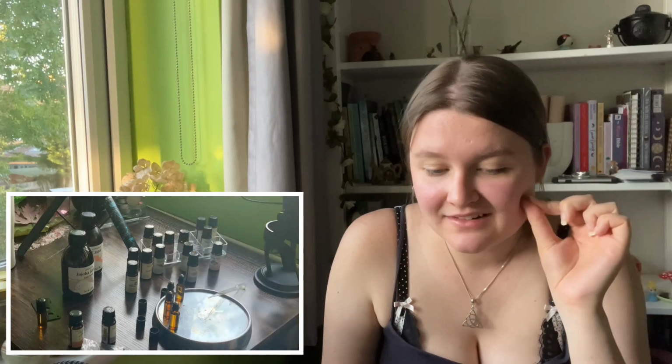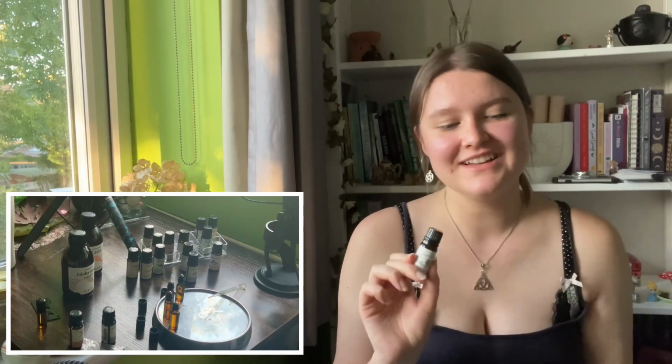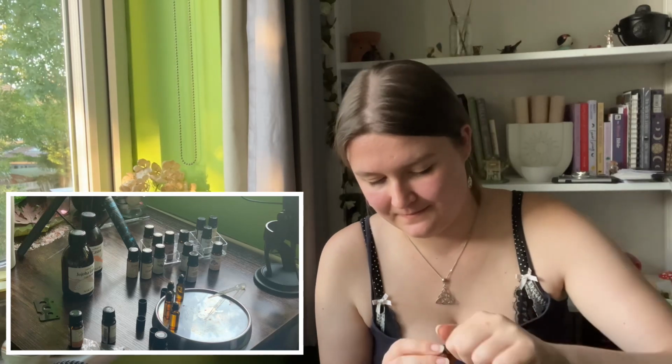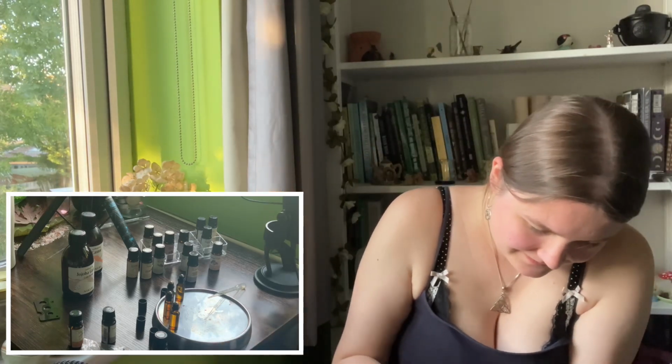Okay, let's do one final one, and it's going to be my honeysuckle perfume, and it's going to be perfect this time. Like this one, but thinner. Because this one is way too thick. Look, it barely comes out. So this time it should come out well.